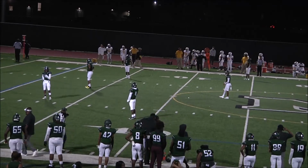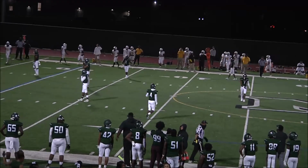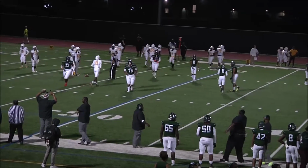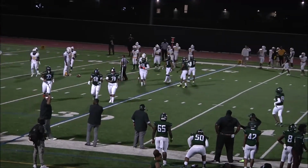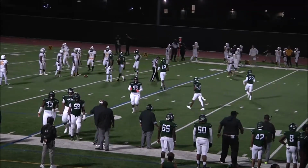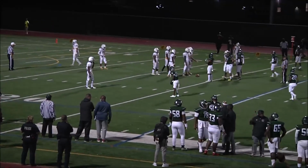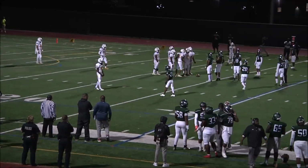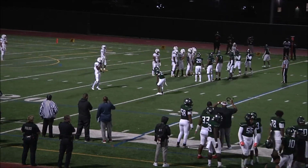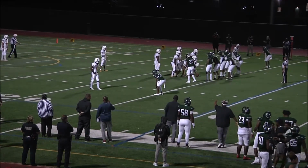4th down and a whole lot. Is he bringing the punt team in? I'm thinking there's going to be a punt. It is. It's going to be a punt. The Owings Mills center is still sitting over on the bench by himself. Butler, number 2, he's frustrated. Shell, number 4, back at the 50-yard line to return this punt for a touchdown.